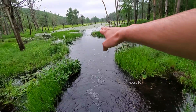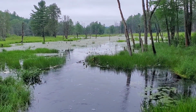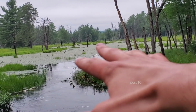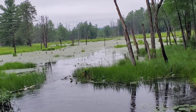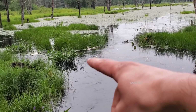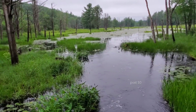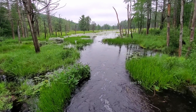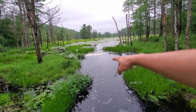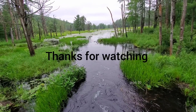Remember that big wall of suds? It's gone. You can see the current we created. See it pushing all the lily pads, clearing way. It's like pushing them over to the sides. Oh yeah, you can see the current here. I don't believe the current was going here before. We'll have to compare footage. And after. Yep, definitely more current.